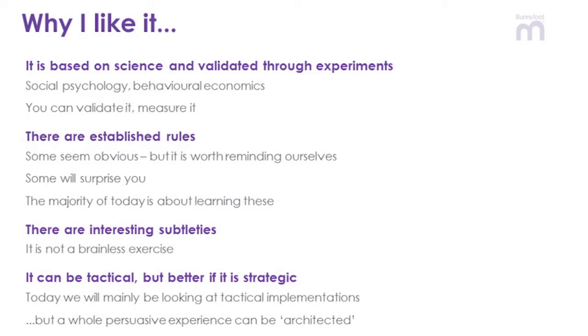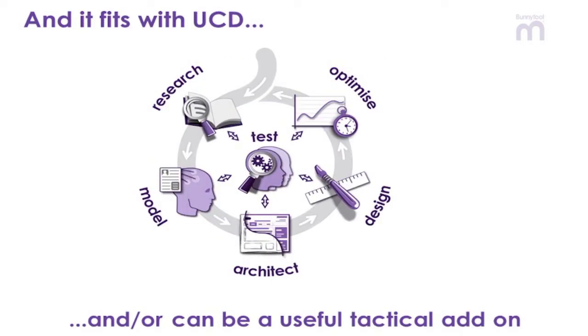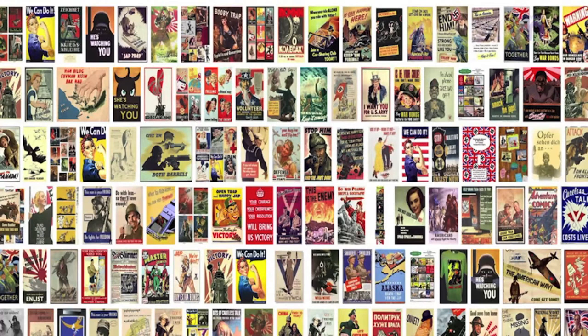So you can apply it tactically, so you can improve designs and make them immediately more persuasive. But overall, if you're trying to create an overall experience, you can build in different subtle cues to create a really persuasive flow or interaction. And that's why I really like it. It can also fit in with user-centered design and usability and those things that we were talking about, and it's readily applicable to these processes.